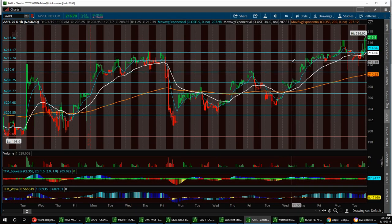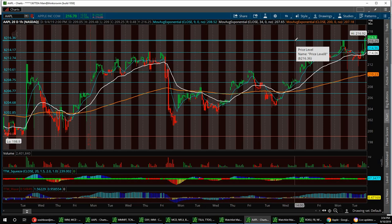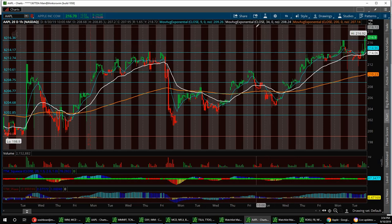And then your second is going to be at 212.74. That should be your low. If it goes any lower, then you've got this solid one here at 210.61. The resistance that we've got to break is going to be that 217 area. And this is Apple.